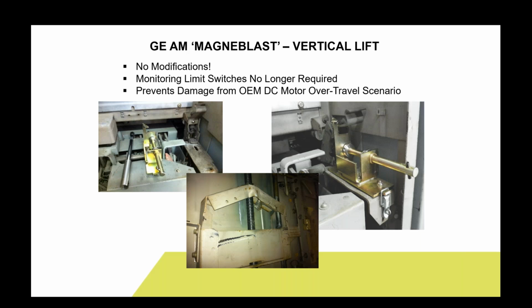Another application that a lot of plants have are these vertical lift, the old GE Magna Blast breakers. Again, we're not modifying anything. We're just clipping in an adapter that we manufacture that mimics the old racking motor. And then we can simply use a slotted stainless tube to connect to this roll pin on the end of the mechanism. There's a big install base of these Magna Blasts from the 60s time frame, and with our breaker shop, we rebuild them. They are built like tanks, and they're about as heavy as a tank too.